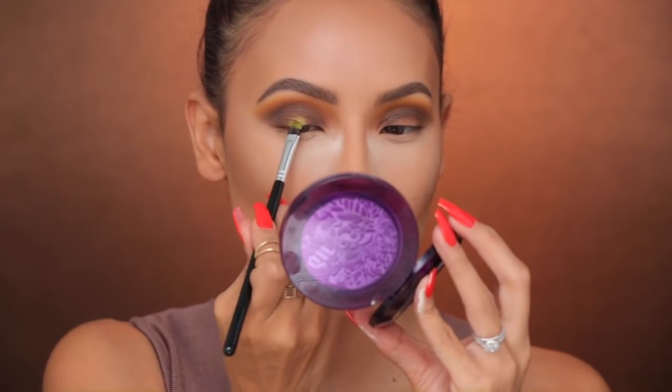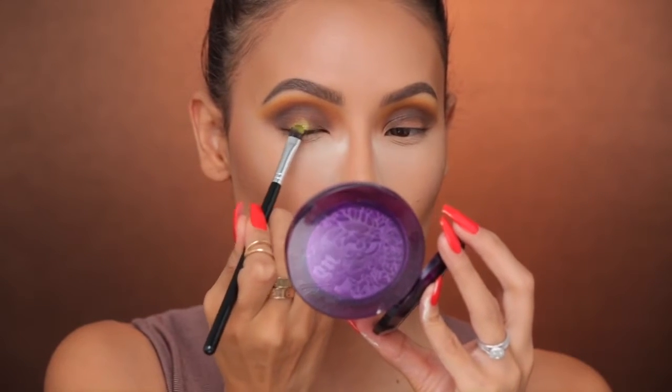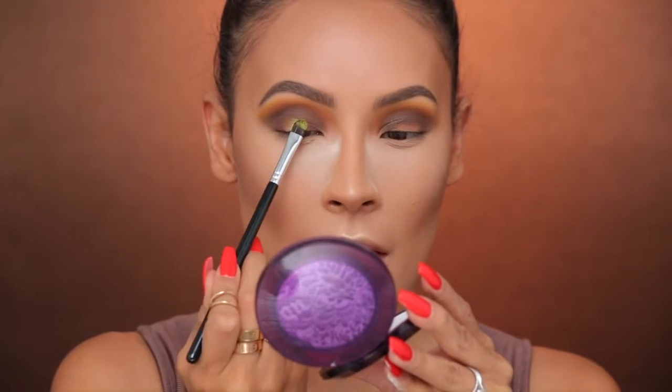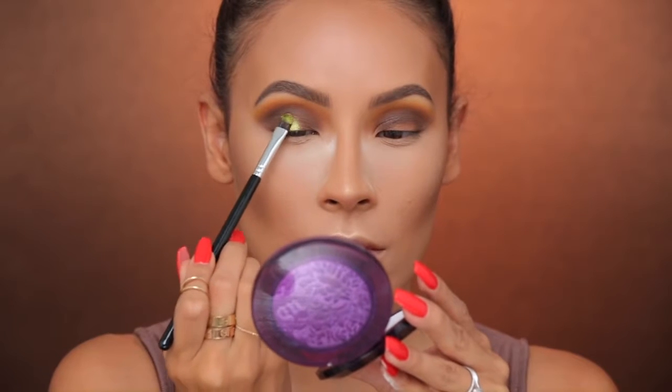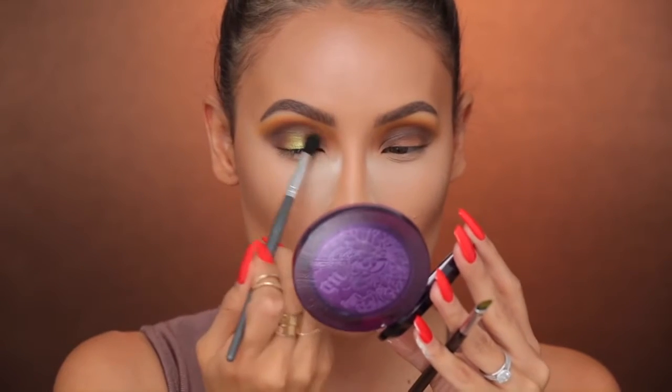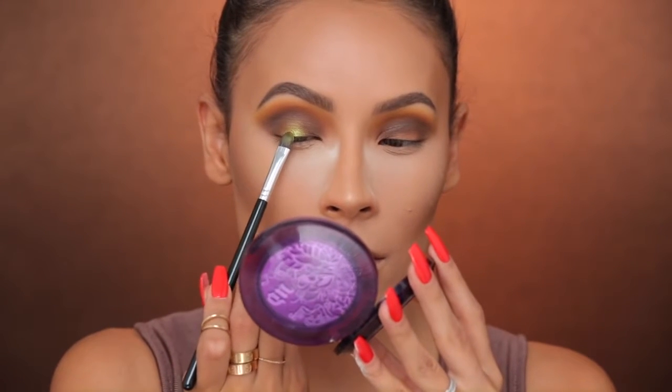All right, now I'm going into Limelight, and this is by Makeup Geek, and I'm using a flat brush. This is an A2 ABH brush. So I'm gonna focus it on the center, like right where your pupil is. Just going to lightly start patting outwards and upwards. I'm just going to feather out the edges here and then go in again.